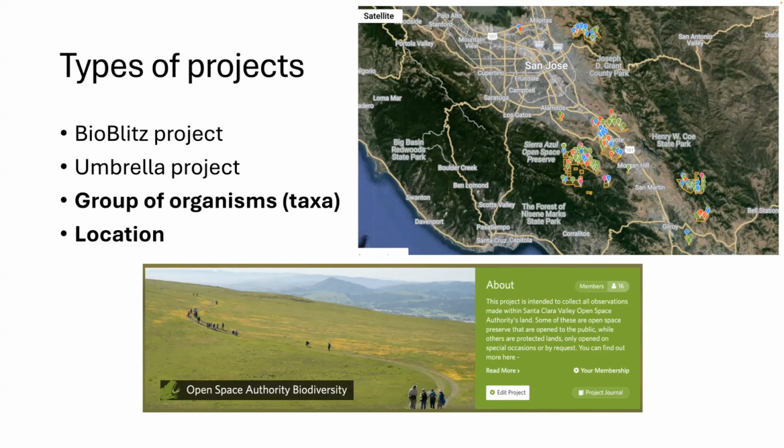These two kinds of projects, with organisms or location, you could basically generate those by using filters on iNaturalist. But sometimes it's really useful to have a specific project for that, because then it's easier for you to communicate with your community and also share it with other people. But there are other kinds of projects.